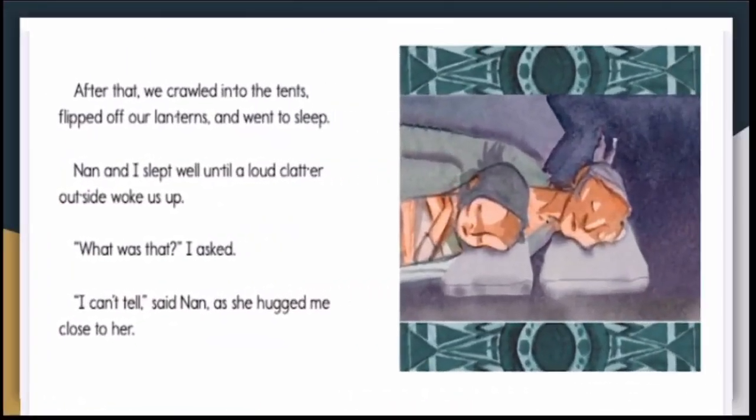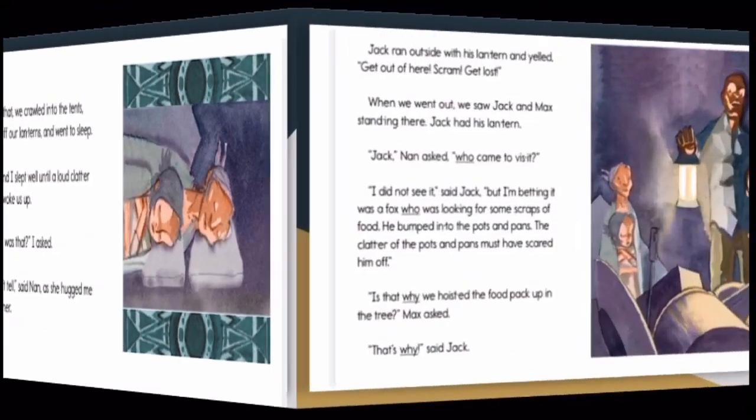After that, we crawled into the tents, flipped off our lanterns, and went to sleep. Nan and I slept well until a loud clatter outside woke us up. "What was that?" I asked. "I can't tell," said Nan, as she hugged me close to her.